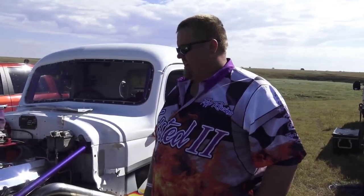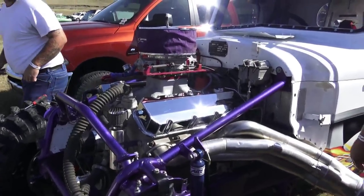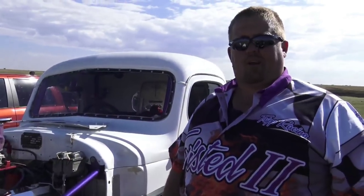Jason Tripp, this is a 1949 International running a 565 big block. We built it this winter, runs pretty good.